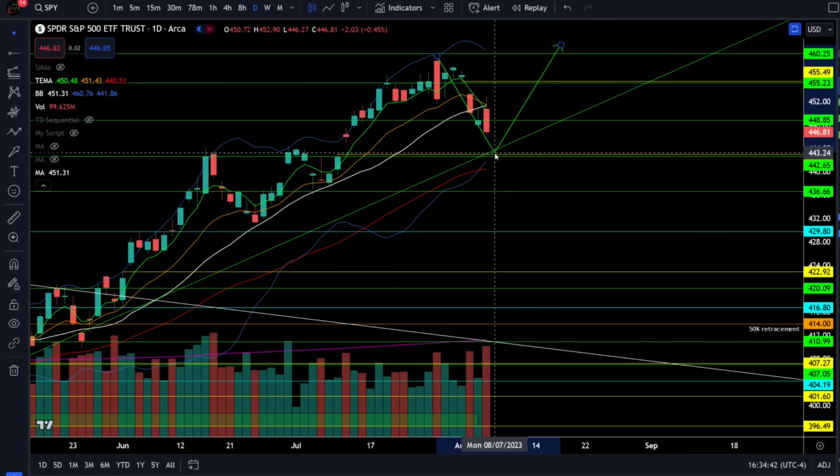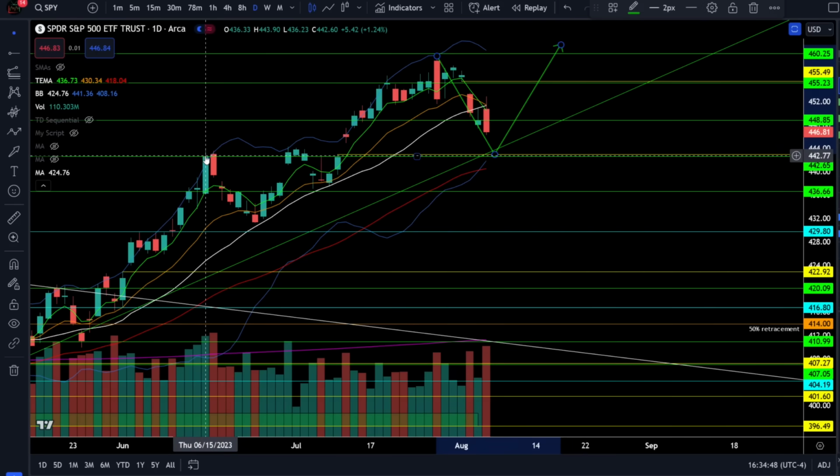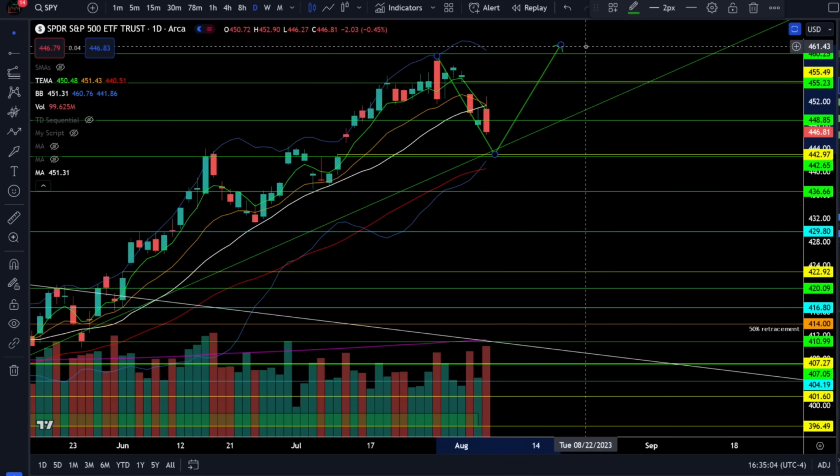But there is a good probability we will fill the gap and find support right around that rising 50 EMA. And we also have support at that level because it's the breakout above 442, which was the high from June 15th. So there is going to be a ton of support at that level between 442 and 444. So there is a good chance that is going to be our higher low within this bull trend as we continue to push higher towards 460.